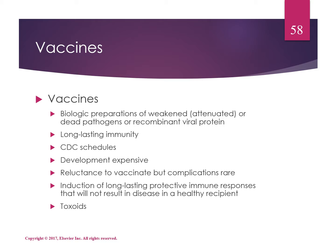The CDC is who updates our vaccine schedule. The website for this is www.cdc.gov/vaccines/recs/default.htm. There is also an app on your phone that you can download. If you put in vaccines, they'll come up.